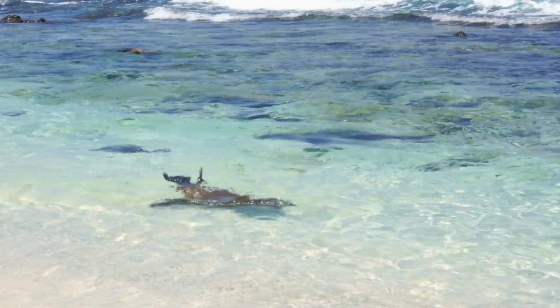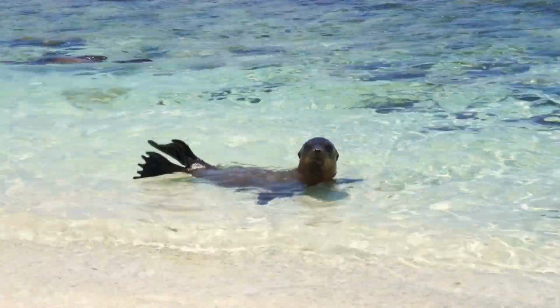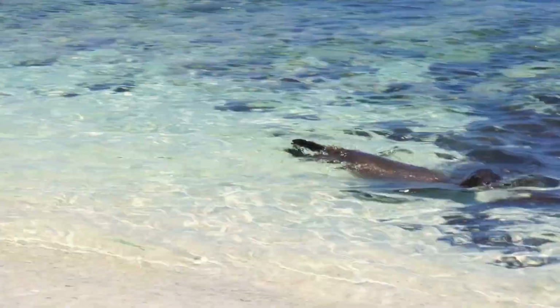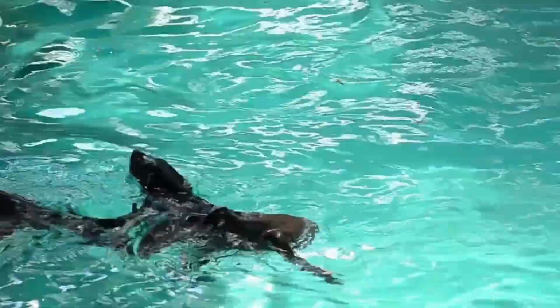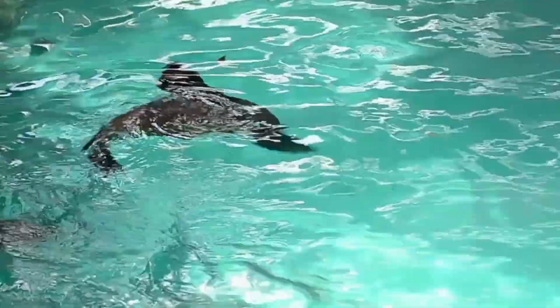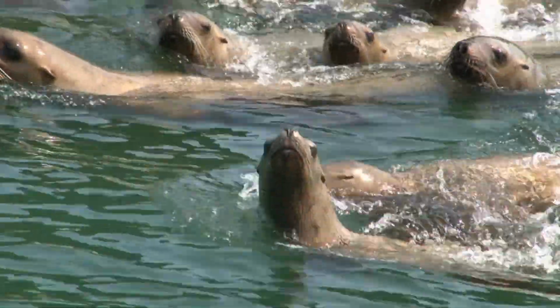The lanugo helps keep them warm until they develop blubber, which they will develop from drinking their mother's fat-rich milk. Pups are able to walk soon after birth, approximately 30 minutes. They begin swimming and fishing at just a few weeks old. The mother will continue to nurse her pup until he is about 6 months old. The pup may stay with its mother for up to 1 year. Female sea lions reach sexual maturity between 3 and 8 years old, while males reach sexual maturity between 6 and 10 years old. Sea lions are social animals.